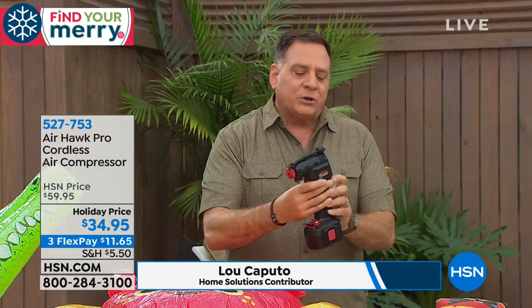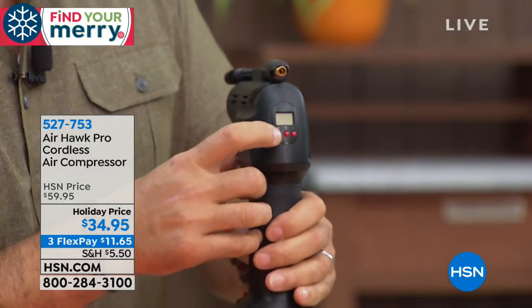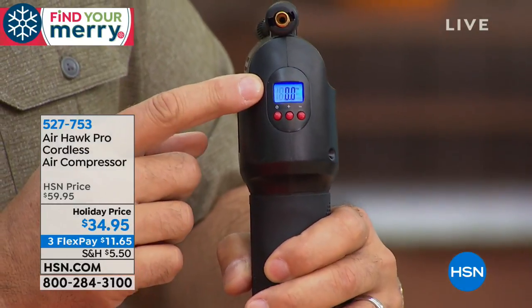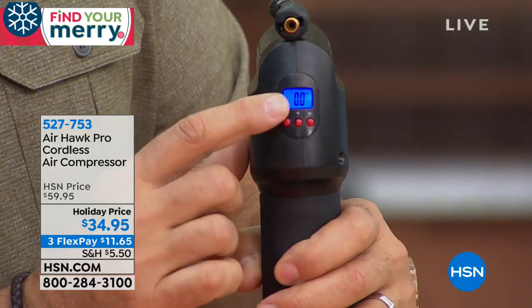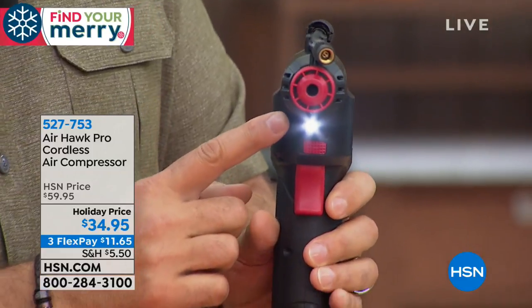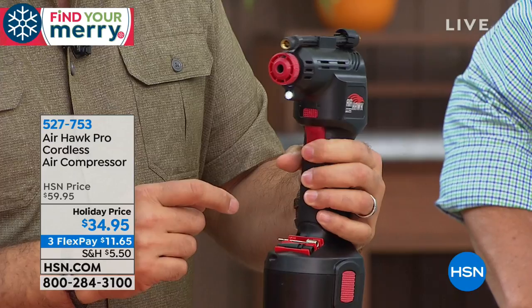Now, real quick, when I turn this on the back here, you see there's three red buttons. I hit this button here, it's going to turn it on. The minute I do, it turns on the digital pressure gauges in the back of this. I can set the pressure I want just by pressing the plus and minus buttons right here, and when it gets to the pressure I set, it's going to shut itself off. On the front, there's an LED light right there. As Guy pointed out, your accessories are right here. To start it, I pull the trigger. That's all I gotta do.